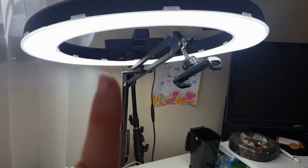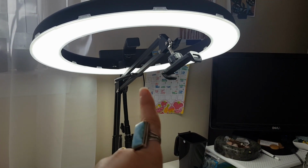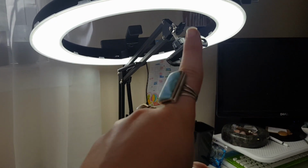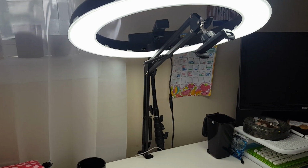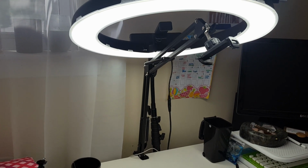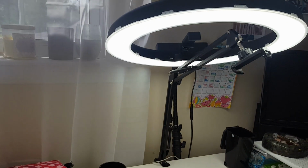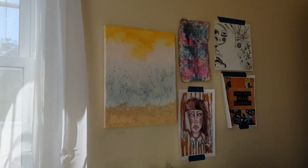I have my filming setup here. So this is a ring light, which I got recently, and there's just this little extending arm thing for the overhead shots. I got that on Amazon. Everything that I can find that I talk about, especially these two things, I can tell you those will be linked in my Amazon favorites, so you can go check that out there.